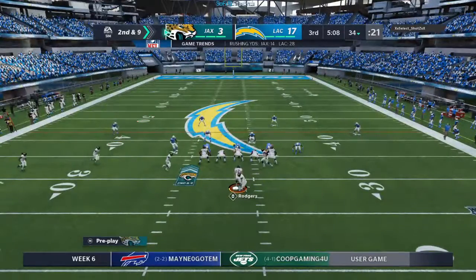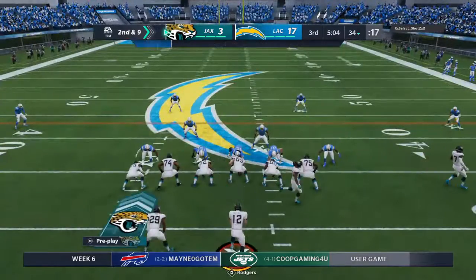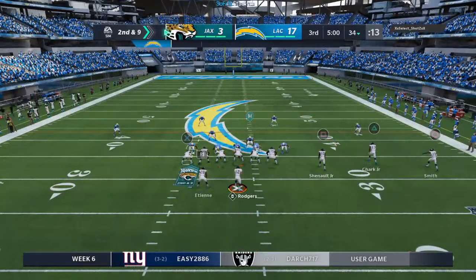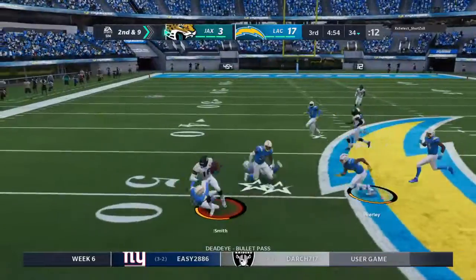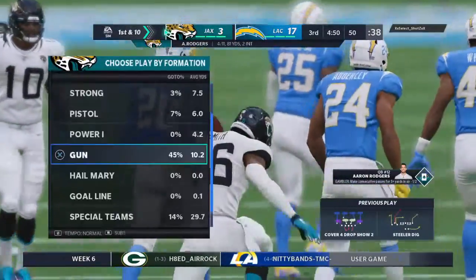Yeah, but I don't think it's time to abandon the running game. I would say keep feeding the horse, and I believe he'll eventually reward them, especially as we get deeper in the game. On 2nd and 9, Rodgers looking middle, and that's complete. And he gets this one to midfield before he's brought down.